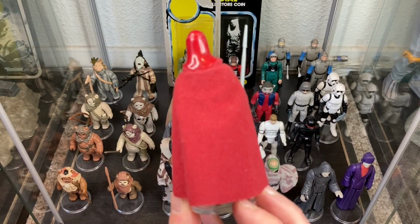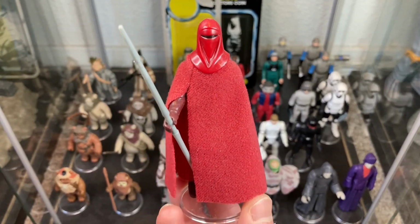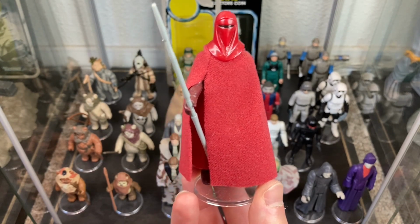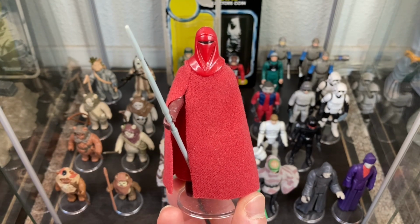Just a great figure. I recommend picking up at least 6 of these if you can, just to round out the Emperor's Royal Guard entourage. Just an awesome figure all around. I really love this guy. Truly a great action figure from Kenner.